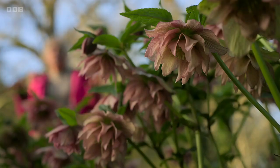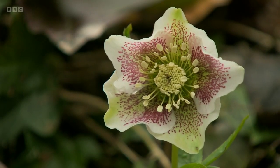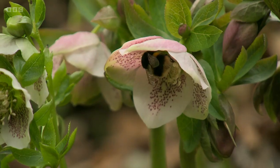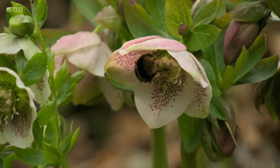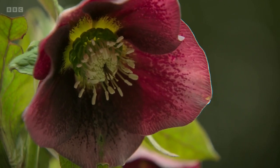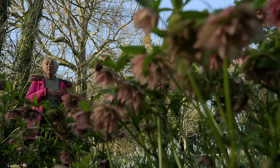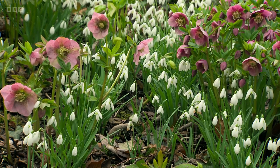Although the range of colours within hellebore flowers is so diverse, nonetheless, those colours are always subtle. And one of the reasons for that is because what looks like petals are actually sepals, which means not only do they protect the inner workings of the flower, but also they stay on the flower for ages and ages. But at this time of year, they really are a standout plant, and they go so beautifully with this whole spring picture.